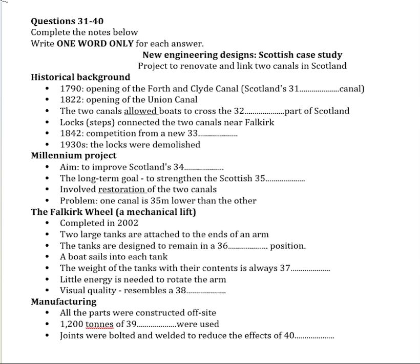However, there was one major challenge, as I mentioned just now. The Forth and Clyde Canal lies below the level of the Union Canal. There's a 35-meter difference, and the lock had been destroyed. So the problem was how to get boats from one level to the other. Whatever kind of solution was chosen, it was felt that it should be really innovative and imaginative. A fitting way to mark the beginning of a new millennium.